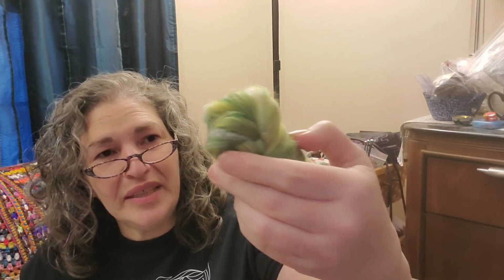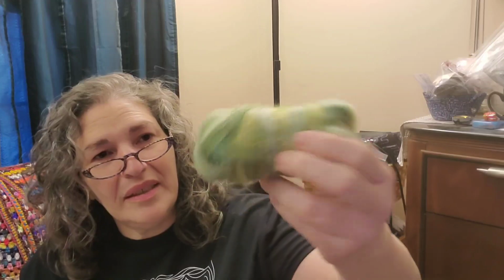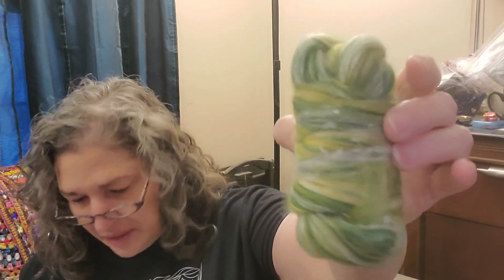Ooh, and I see greens, which makes sense because he was an elf. So pretty. A little hint of yellow. And these white little nippy things. I'm guessing that's maybe the nylon. Or it could be the viscose. I don't know. So that's Buddy. Oops.